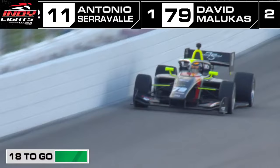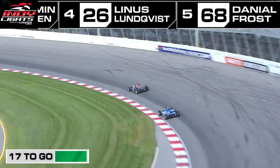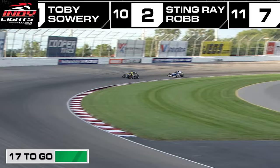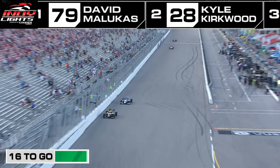Again, Malukas and Kirkwood, 1 and 2. Benjamin Peterson runs third. Linus Lundqvist has settled into the 4th position. Daniel Frost is all by himself in 5th, with Devlin DeFrancesco about a half a second behind in 6th position. Then it's Robert McGinnis in 7th. 8th is Alex Pironi. 9th, Toby Sowry. 10th is Stingray Robb, who sits on pit lane. He will lose that 10th position momentarily as Christian Bogle, who is also 1 lap down, is still out of the racetrack, and Bogle does take over that 10th position, kicking Stingray Robb back to 11th. Antonio Saravalli, the only driver out of the race, in the 12th position.